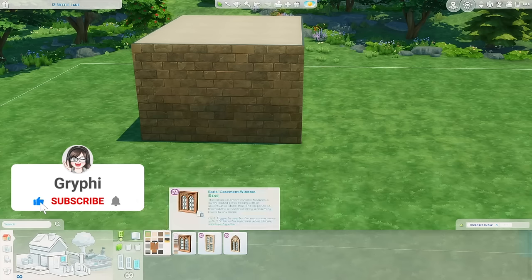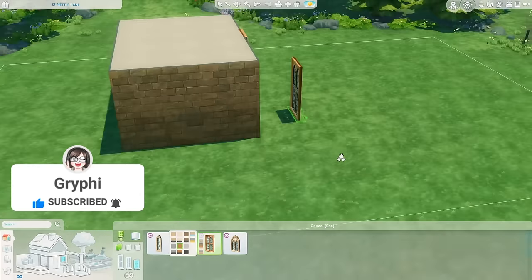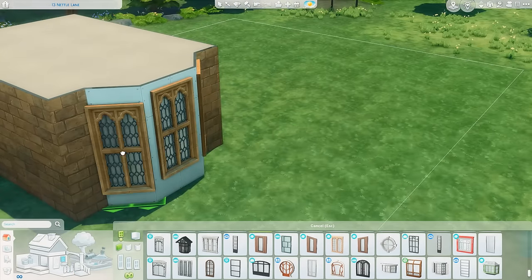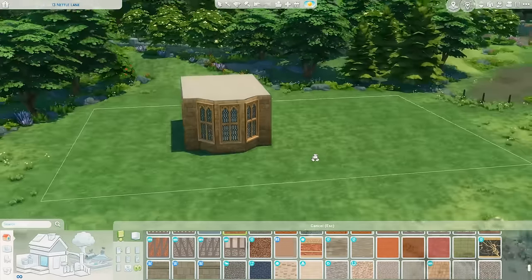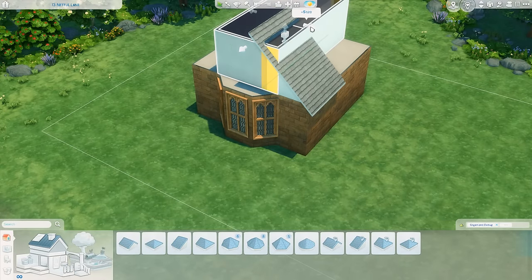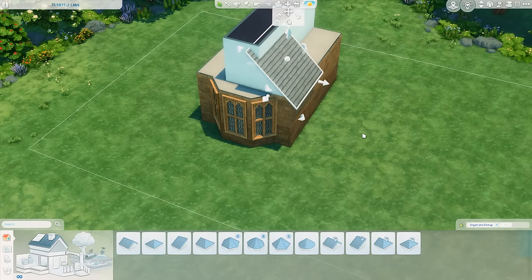Today I am back with another speed build, and we are building an English-inspired cottage in the world of Henford on Bagley, and primarily using a lot of the windows and the wallpaper that came with the new castle estate kit. This was an idea I had and actually executed on stream a few days ago. It was really fun to build this together. And I'm actually really happy with how this came out.